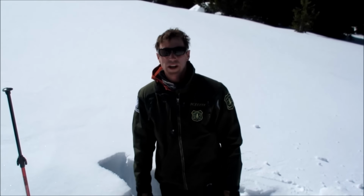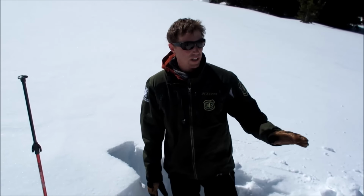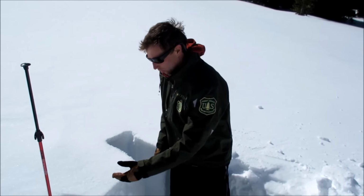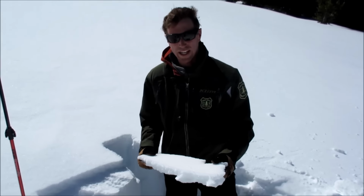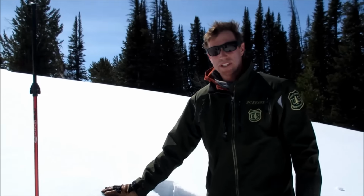We're in the Taylor Fork in the southern Madison Range, about 9,000 feet on a northwest aspect. And our main avalanche concerns right now involve wet avalanches. We have this stout crust on the surface that formed with warm temperatures and cold nights, kind of a melt-freeze cycle. And while that's frozen right now, we have pretty stable conditions.